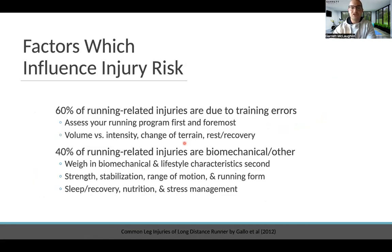Research shows that 60% of running related injuries are due to training errors. So this is why, and I think I screwed up royally back in 2016, 2017, right?